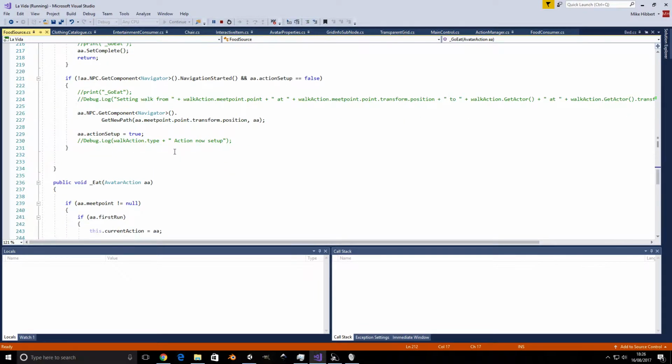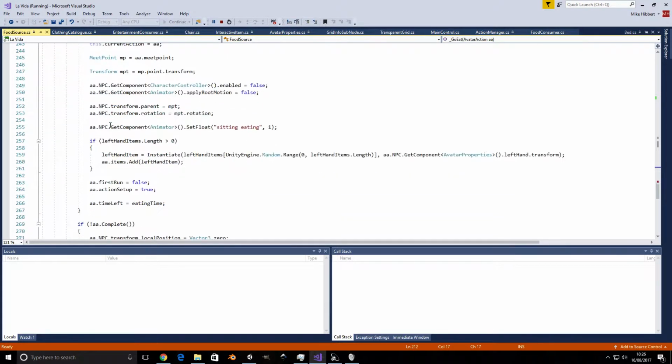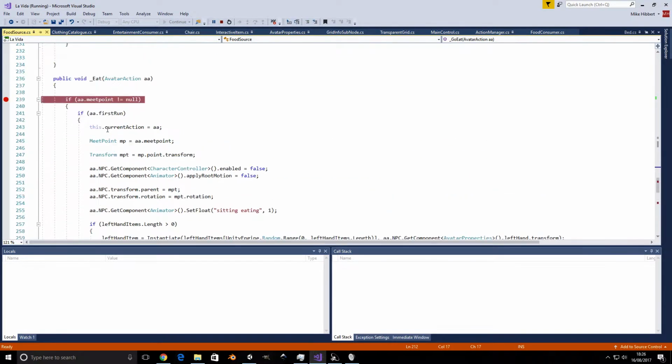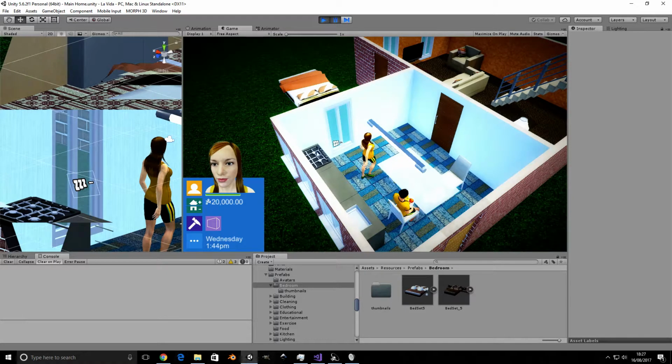So this is that, and then we get to the eat action, and I'm going to put a breakpoint in there because when she actually sits down to eat, I want to be able to see what happens. I think it's probably this section here that it's going to stop in. So let's put the breakpoint there, because there are two situations. Ideally, if there is no chair available, they'll just go and stand somewhere and eat from the plate there. On the other hand, if there is a chair free, they'll go and find that and sit in it and eat instead.